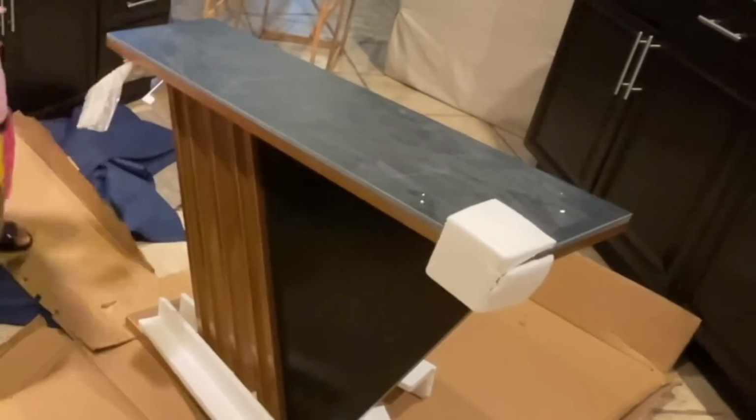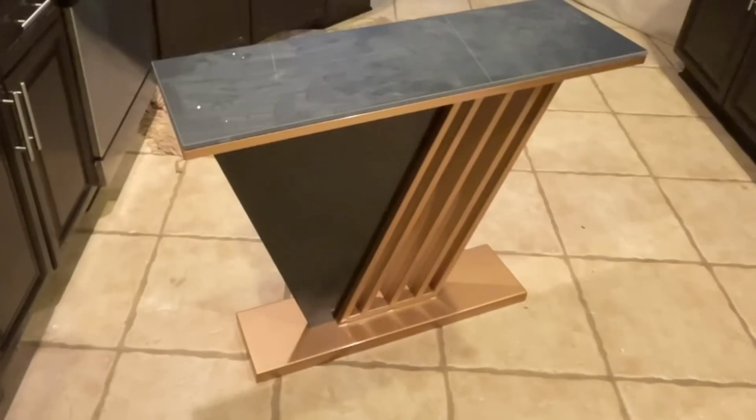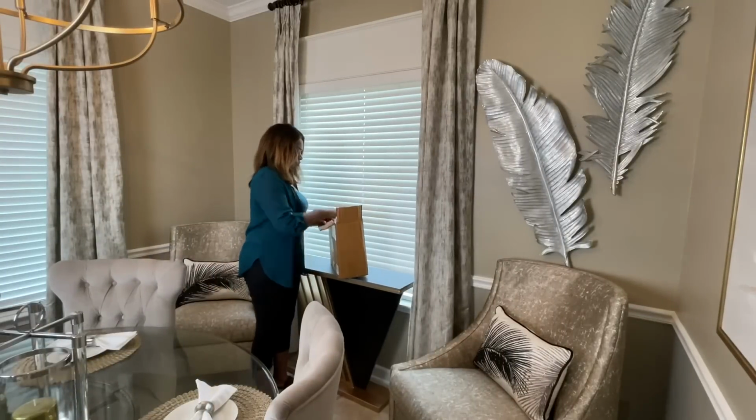So here it is, this beautiful black and gold entryway table. It is perfect for an entryway or a hallway because it's just under 12 inches wide and about 39 inches long, and it's going to be perfect in its temporary home, which is the kitchen nook.